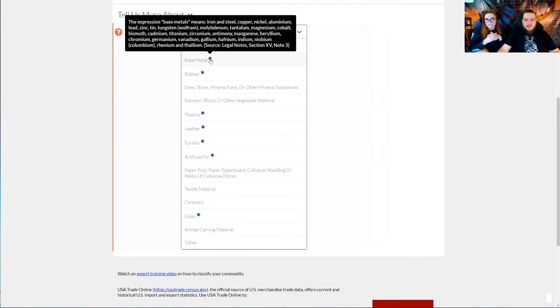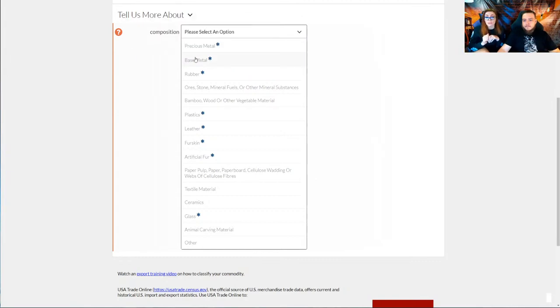All right, so base metals: iron and steel, copper, nickel, aluminum, lead, zinc, tungsten, molybdenum, and so on. And guys, if you make costume jewelry with charms and things, base metal is the one that you're probably going to want. If you're the kind of person that pieces together different charm bracelets and stuff like that, and you're not quite sure what the metals are, it's probably base metal.